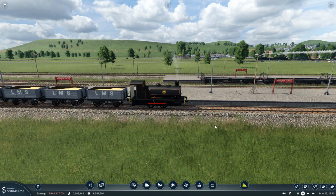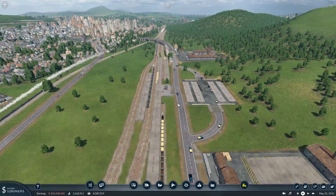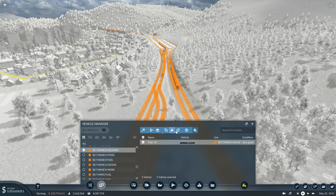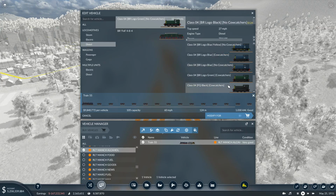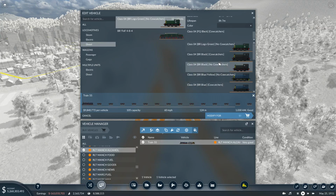Now we still need these to be decently fast, because we need grain transported around here. Pretty sharpish, actually. Now, do we get a little diesel on here? The thing is, the diesels only do something like 20 odd miles per hour. Manage vehicle. Do that. Diesels. Yeah, 27. Yeah, they're all 27. 27's pretty slow. FQ black. What's FQ again? Don't know. BR logo. BR logo blue. No cow catchers. BR logo black. BR green. I think we used this one before, right? BR black cow catchers.